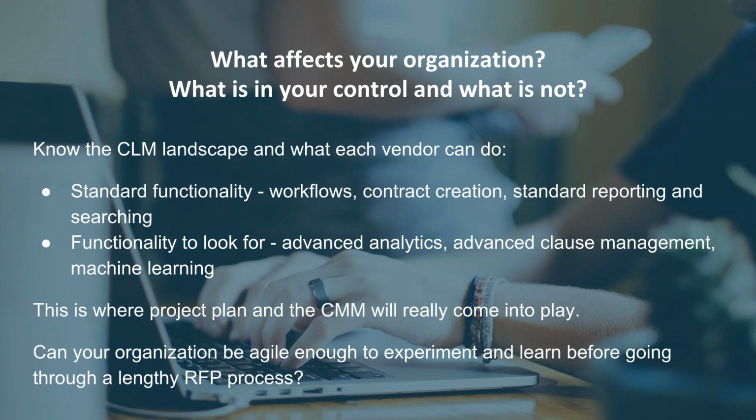And I think that's one of the other key pieces as we think here. When you're looking at business outcomes, it's not just the outcome after you've spent a year implementing all of this, it's how can you have business outcomes each step of the way? And what kinds of things can you do to experiment on some of that before going through a lengthy RFP process? What can you get going now?